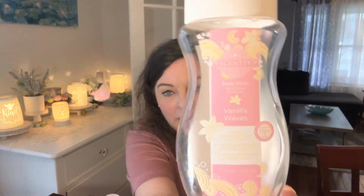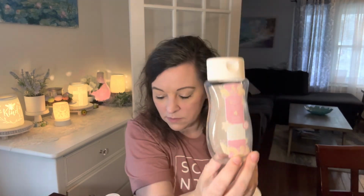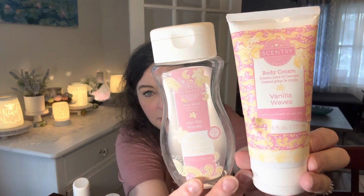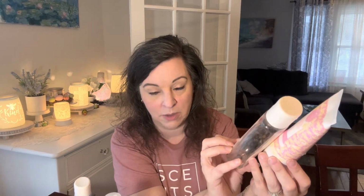Finished up Vanilla Waves and also the body cream. So I finished up this set because I do like to layer them. That's why I asked Scentsy to come out with the Jammy Time one, because I love Jammy Time body wash so much, and God bless them, they did come out with the body cream.